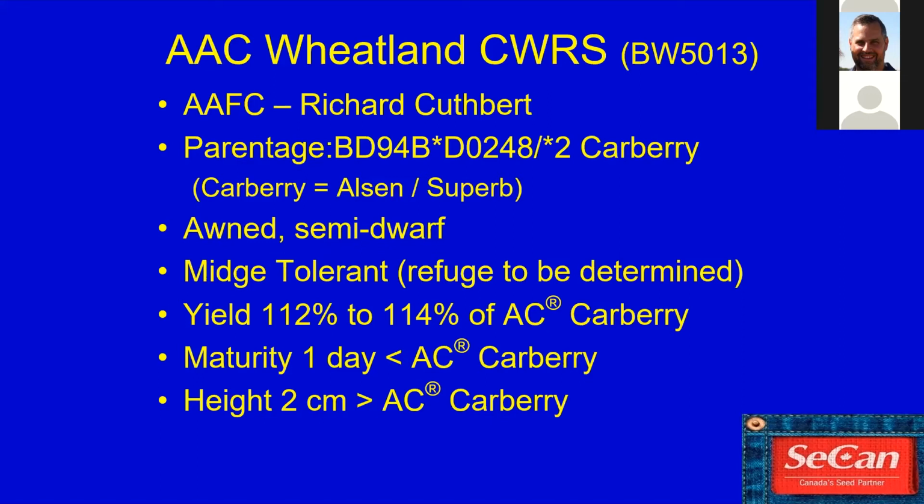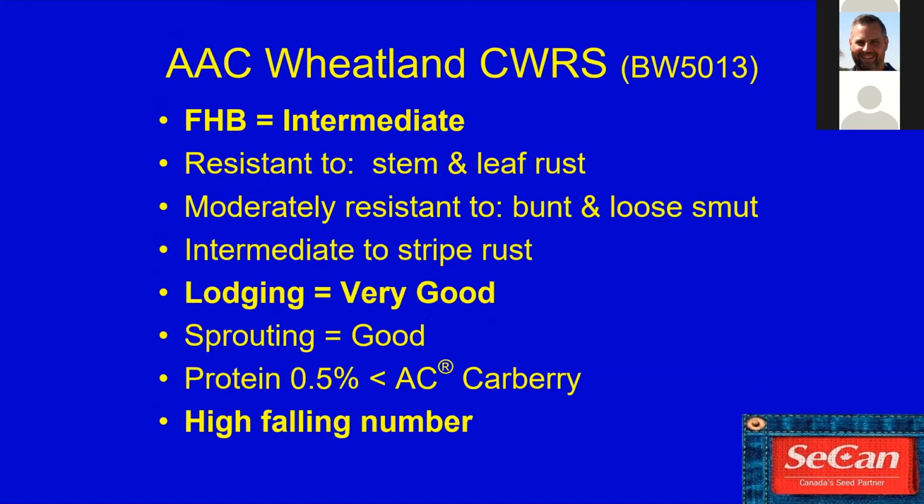Maturity just 1 day less than Carberry, and again, centimeters taller than Carberry, very similar to Starbuck. One of the big differences with AAC Wheatland VB is that it is a rated intermediate for Fusarium head blight. So not quite as good for Fusarium as Starbuck or Brandon and Carberry. Good leaf rust resistance, stem rust resistance, and intermediate resistance to stripe rust.